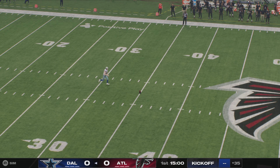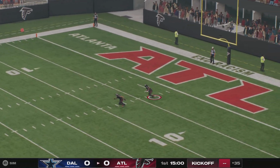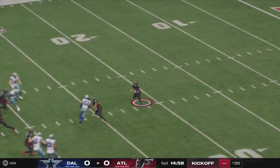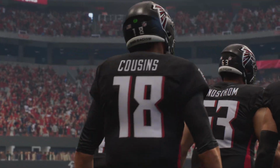The kicker, Brandon Aubrey, is out to get this one started. And we are underway from Atlanta. And he'll be stopped up at the 25.